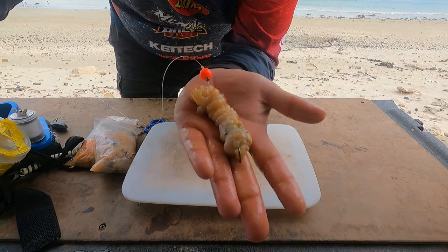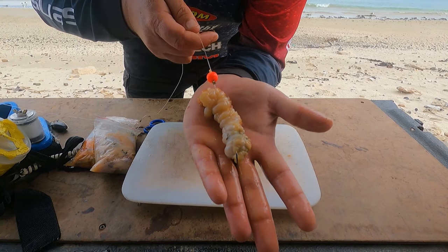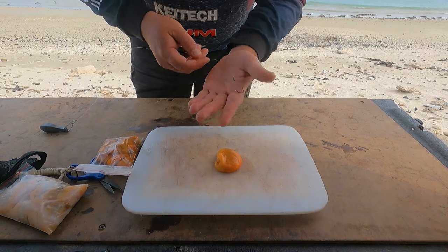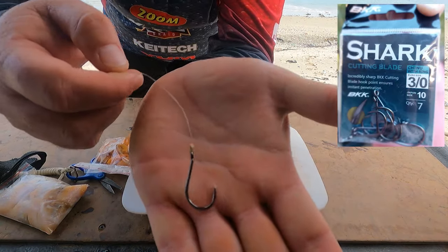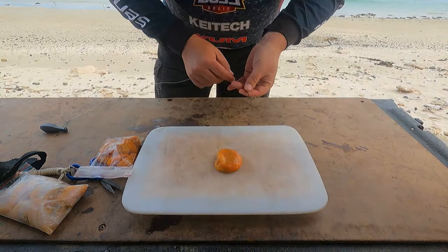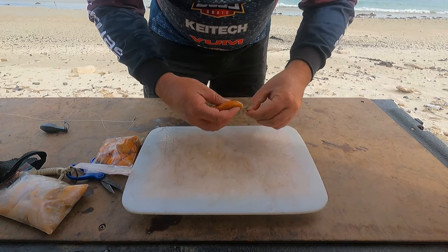And there is the completed bait. Perfect little bait for bank species here in Cape Town and the Western Cape. Next bait is fresh red bait with the BKK 3-0 Shark. Again, this hook is extremely sharp, extremely strong. You can put a lot of pressure on that hook. Again, this is now fresh red bait, not the mature red bait.